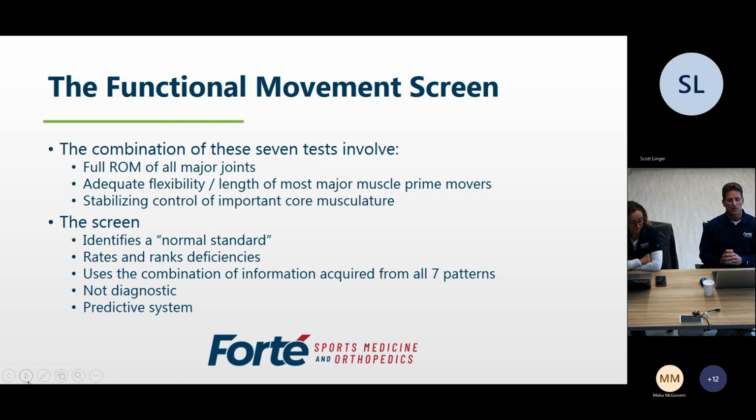So it's a combination of these 7 tests that involve basically the full range of motion of all your major joints. It's looking at your ankles, your knees, your hips, your spine, your shoulders, your neck. All that is captured in all 7 of those tests. It looks at adequate flexibility and/or length of major muscle prime movers, your quads, your hamstrings, your abdominal muscles, your rotator cuff muscles. All those things are caught in bits and pieces of all these tests.